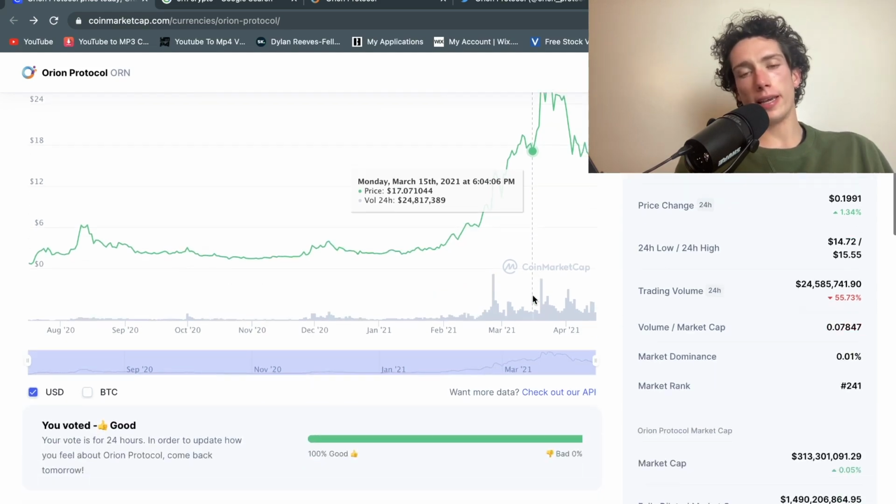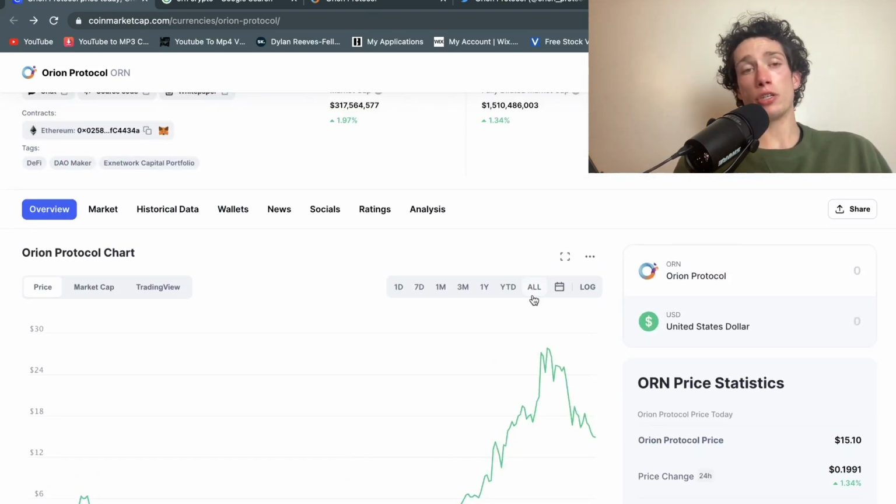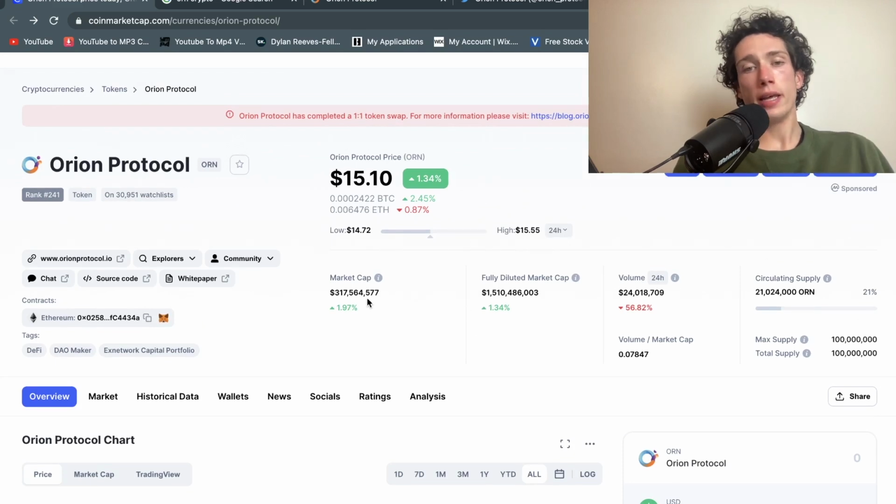And today we're going to be taking a look at whether the coin has the potential to go back up in the short term, what my plan is, and just take an overall look at the fundamentals. So we can see that ORN is currently sitting at $15. The market cap is 317 million. The fully diluted market cap is 1.5 billion because only 21% of the coins are in circulation.